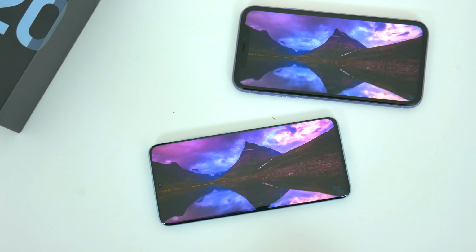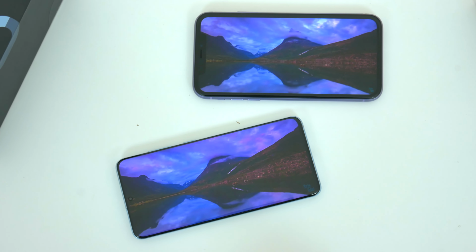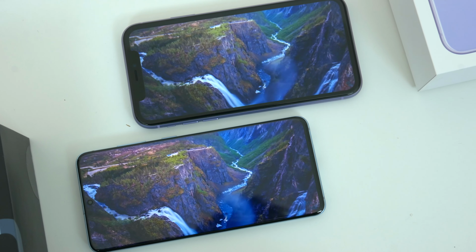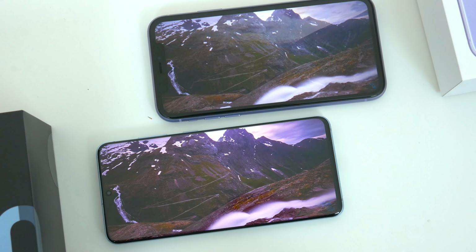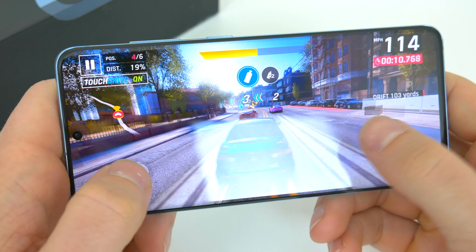In regards to that speaker setup though, both phones offer stereo sound, utilizing the earpiece as a second external speaker. I think both phones do sound fantastic. The S20 seems to go a bit louder to me, but I like the iPhone a bit more overall as far as the sound. Here's a sample of each so you can decide for yourself.